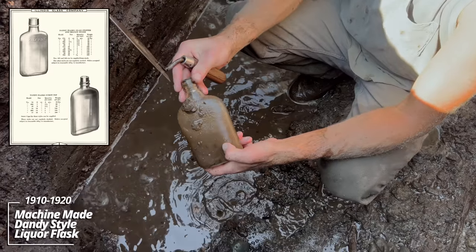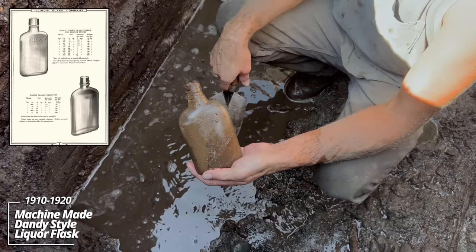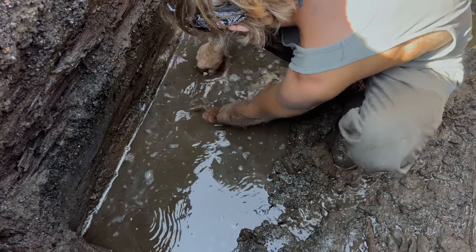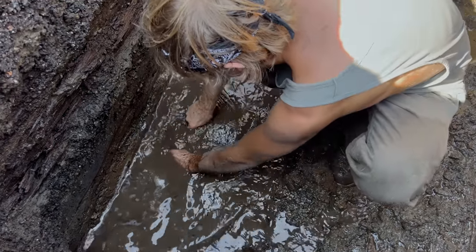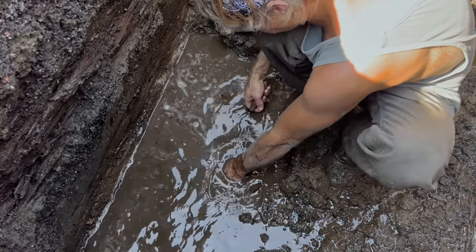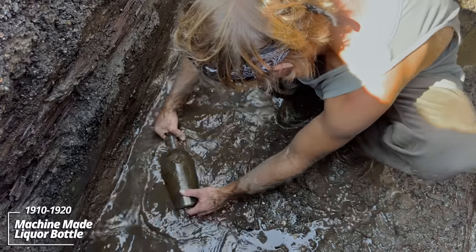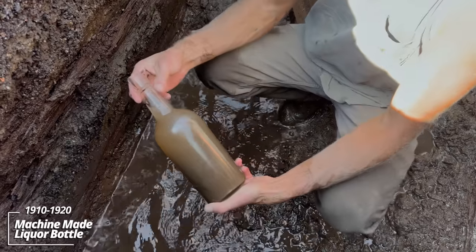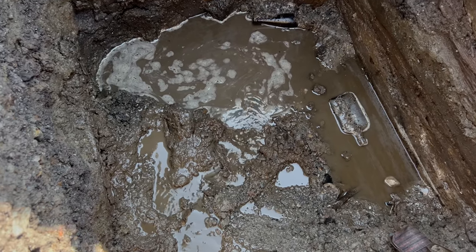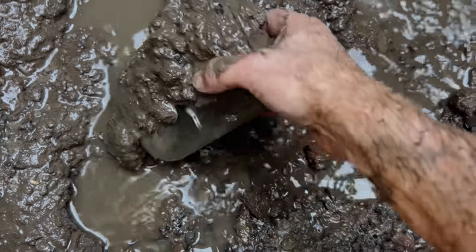Another liquor flask. This is just before Prohibition. That's a newer style than I usually dig. Another machine-made liquor quart. Still haven't found bottom. Water keeps washing stuff off. Looks like another liquor flask.